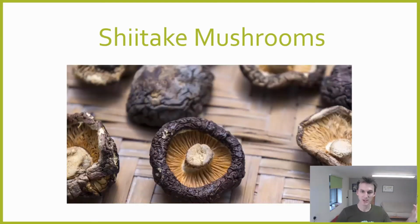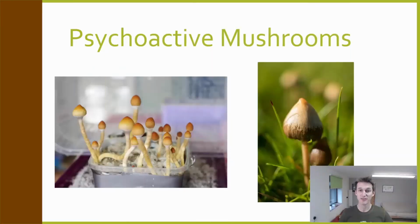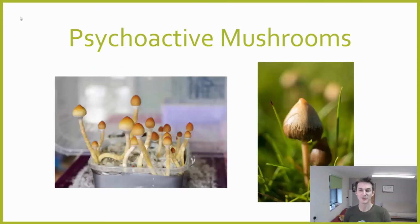Shiitake mushrooms, we mentioned them earlier as one of the most popular cultivated mushrooms. It's also a highly prized medicinal mushroom. Many of the same benefits that we've mentioned for the other mushrooms in terms of boosting the immune system, helping in alleviating the effects of cancer and cancer treatment, lowering blood cholesterol, lowering blood sugar levels, another really potent and easily available medicinal mushroom.